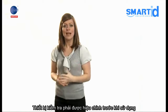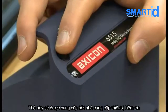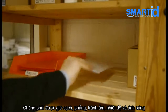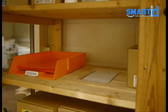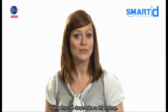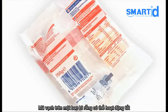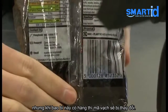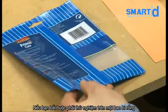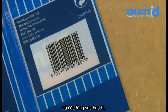The verifier must be calibrated before use using the appropriate calibration card. These are available from the verifier suppliers. They must be kept clean and stored flat, protected from dampness, heat and light. Wherever possible, a barcode sample should be tested with the product in its final form ready for market. The barcode on an empty packet may be fine, but when the packet is filled, the barcode may be quite different. If you must test an empty example of a package whose product may show through, try to find a colour similar to that of the product placed behind it.